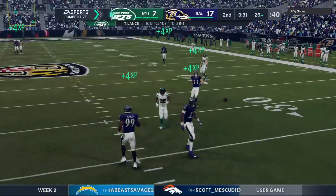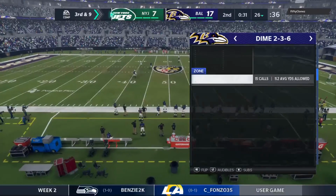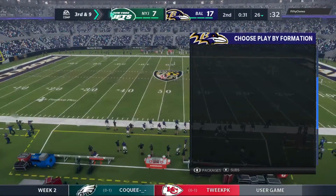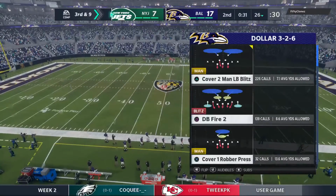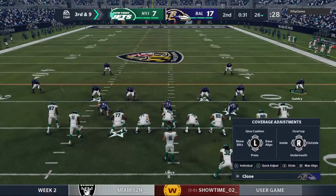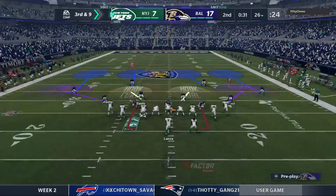Oh, the ball comes out on the hit, but they'll say it's incomplete. Well, they certainly did a nice job improvising there, extending the play, hoping someone would come open downfield, but they never did. After an incomplete pass on second down, that'll leave him trying to convert on 3rd and 9.